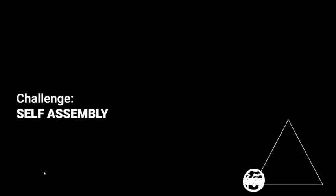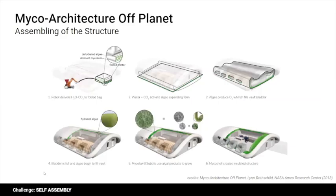The next challenge is self-assembly. Is it possible for structures to self-assemble? And then the example is again Microarchitecture of Planet project, which is proposing construction using mycelium, which is growing within an environmental shell that provides the right conditions for the mycelium growth.